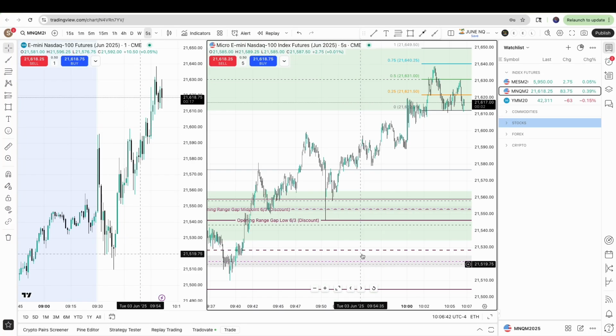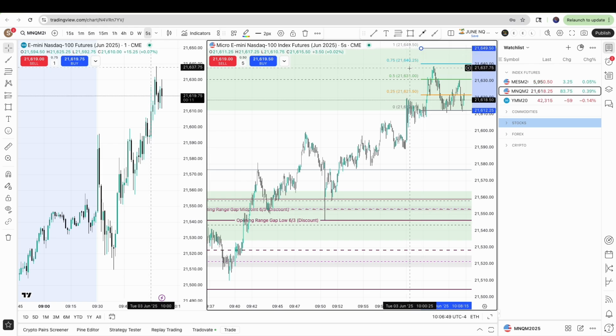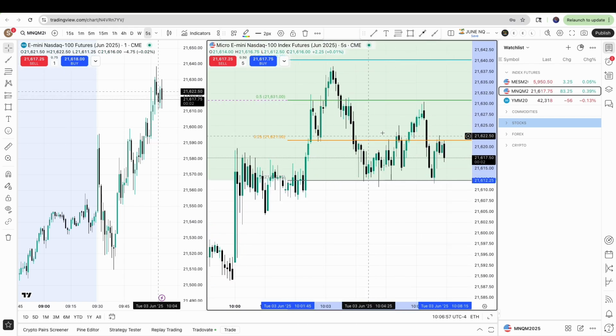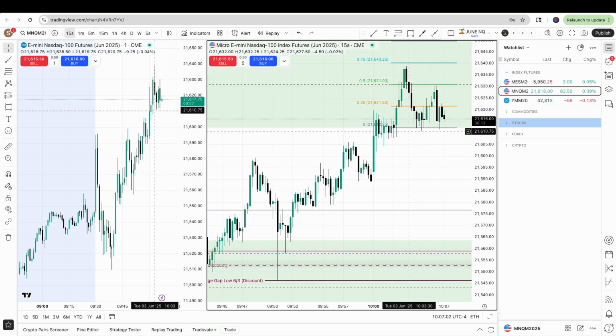And ideally, I want to see us close above this quadrant and even the top, and then use that as a PD array. I don't love the hanging out in here. Let's jump up to the 15-second here.